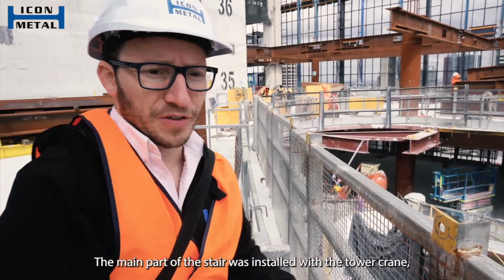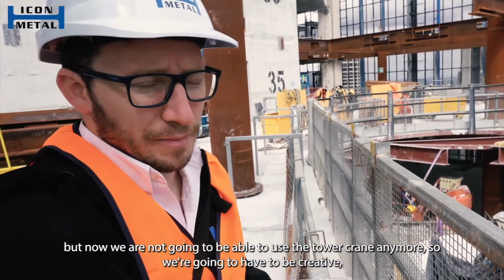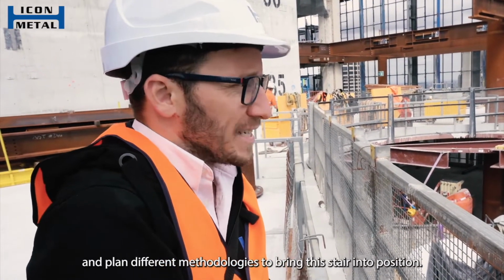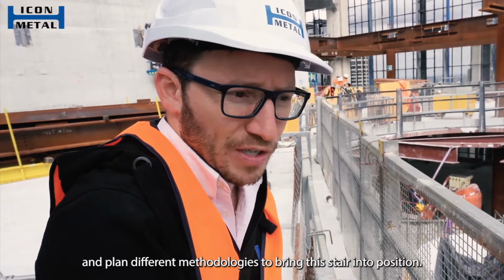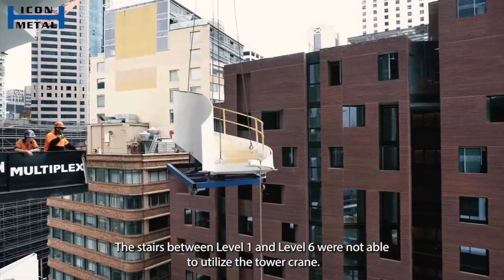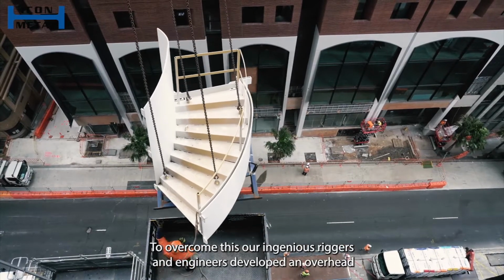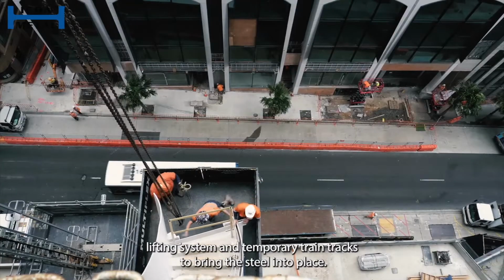The main part of the stair was installed with the tower crane, but now we're not going to be able to use the tower crane anymore, so we're going to have to be creative and plan different methodologies to bring the stair into position. The stairs between level 1 and level 6 were not able to utilise the tower crane. To overcome this, our ingenious riggers and engineers developed an overhead lifting system and temporary train tracks to bring the steel into place.